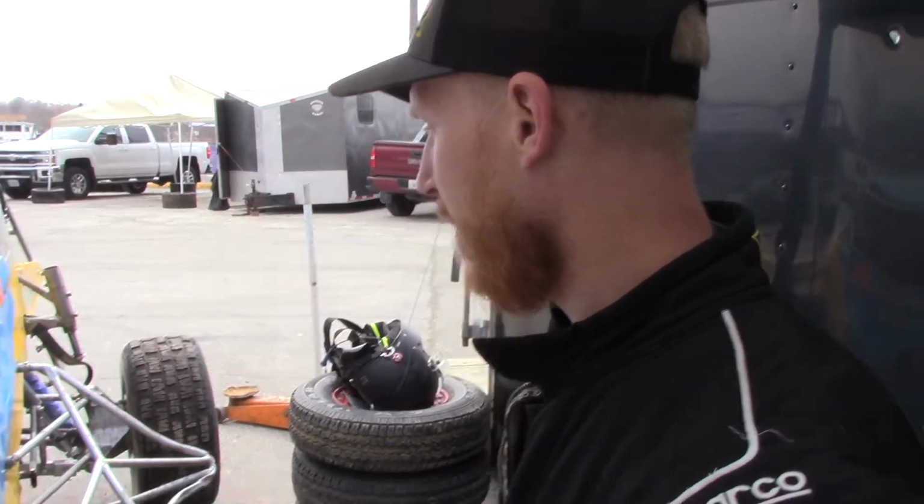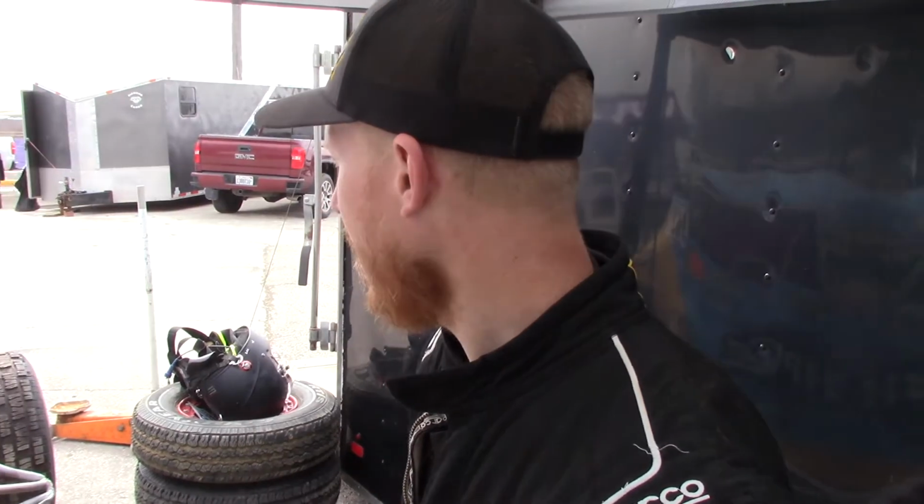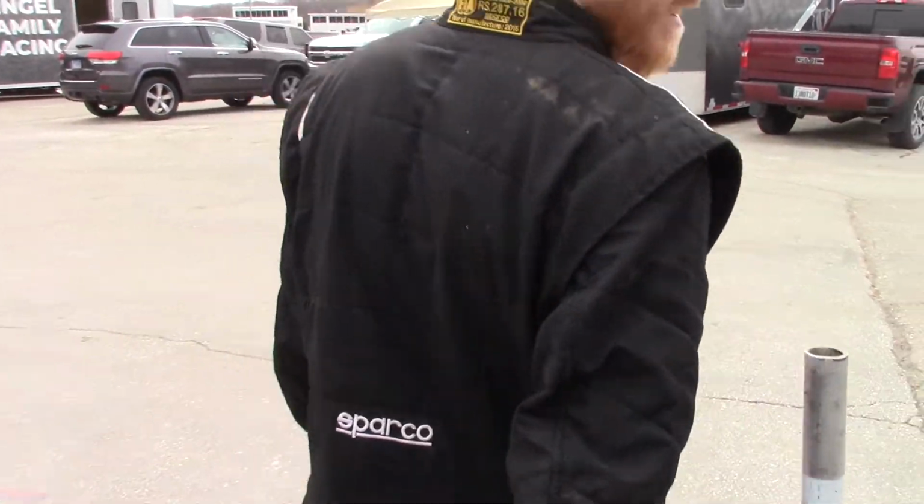So we found the belt, made a toe adjustment. The car was a little darty down the straightaways. Also changed rear tires. The toe, and yeah, a new rear tire, because the old rear tire got smoked. The right rear is just smoked.